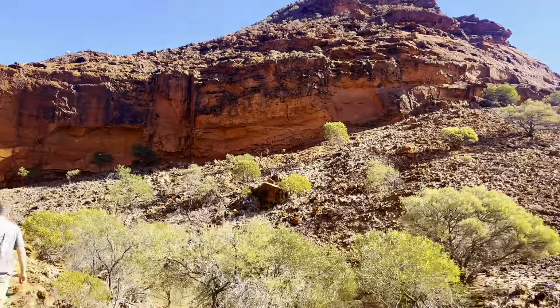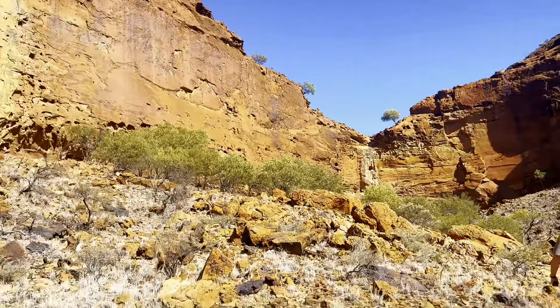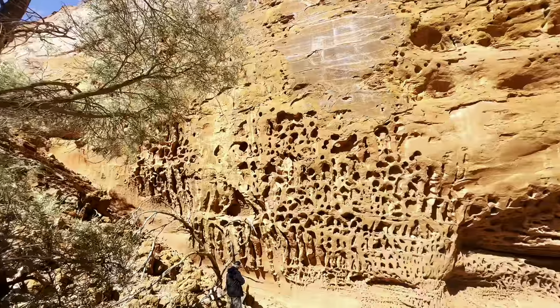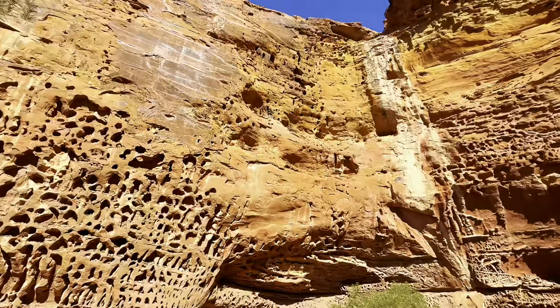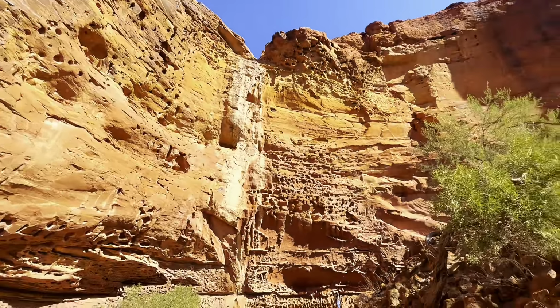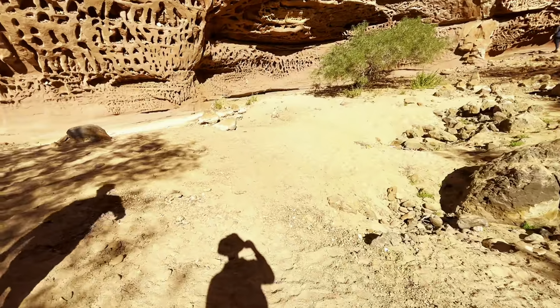I wonder if it's actual honeycomb with bees or if it's just honeycomb looking rocks. So you can see, reach the end, you can see all the holes in the walls. That's why it's called honeycomb. It's very tall. The rock stuck in here. Got a little area down here. You can walk up and look.